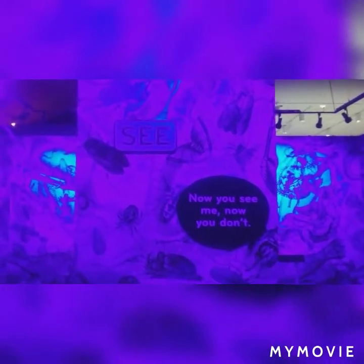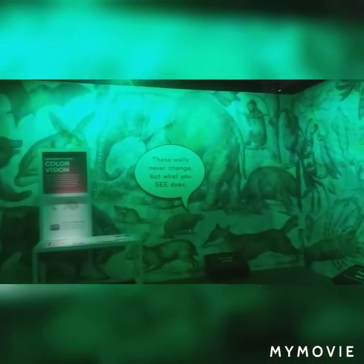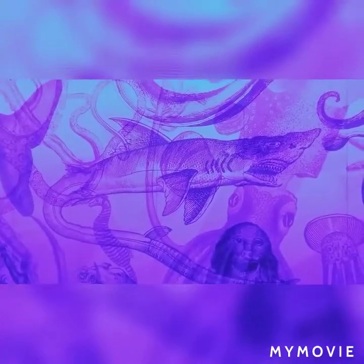Here we have, see, now you see me, now you don't. Look at this exhibit. Ooh, how cool. So it says right here, what you see depends on the light. Now if you look up there, they have different lights that switch out. And if you notice, the walls are painted. And then different animals pop up. Do you know why? Ooh, let's go a little bit closer. So it looks like they painted different pictures, maybe using different colors. And depending on whatever light is being shown, certain things pop out.